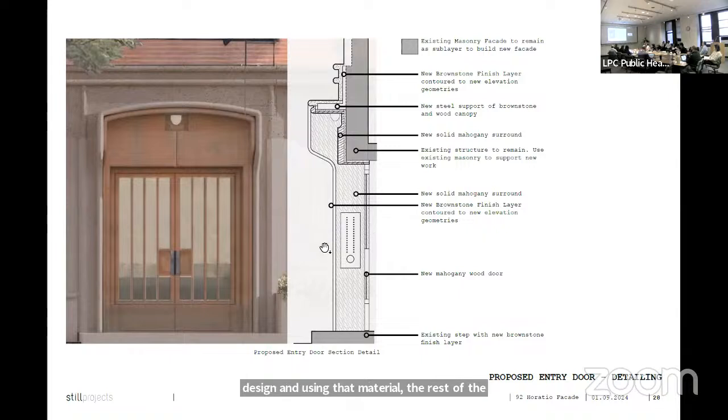Noted while we're looking at the section drawing there, we're proposing to reuse the call box from the existing building, again for budget constraints.